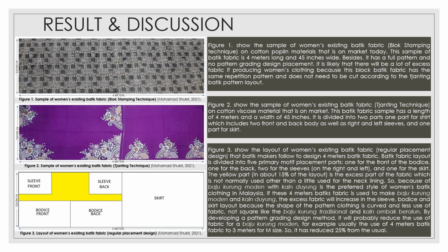Figure 2 shows the sample of women's existing batik fabric chanting technique on cotton poplin on cotton viscose material that is on the market. This batik fabric sample has a length of 4 meters and a width of 45 inches. It is divided into 2 parts, one part for the shirt, which includes the front and back body as well as the right and left sleeve, and one part for the skirt.